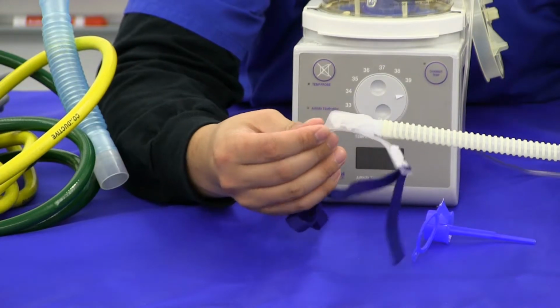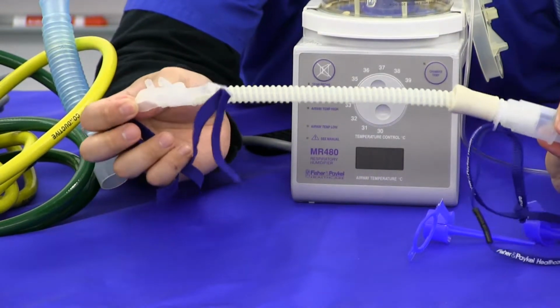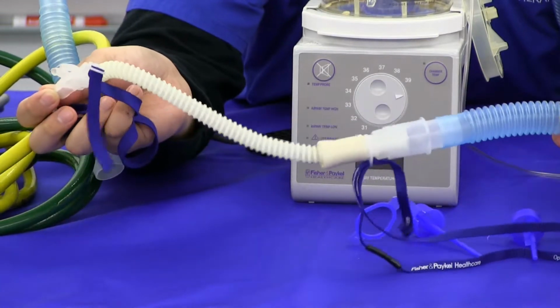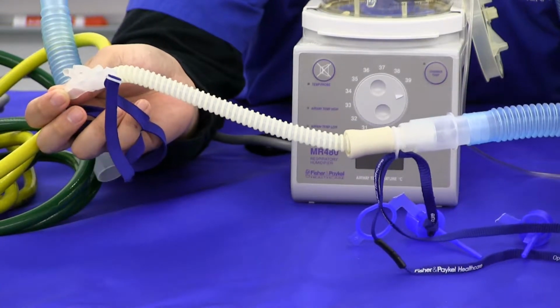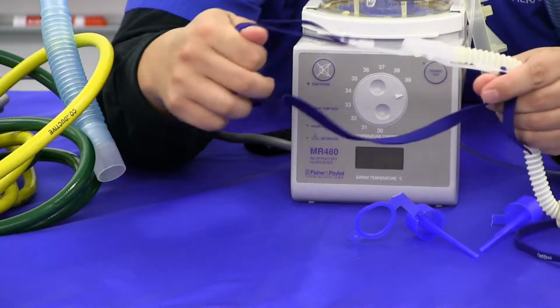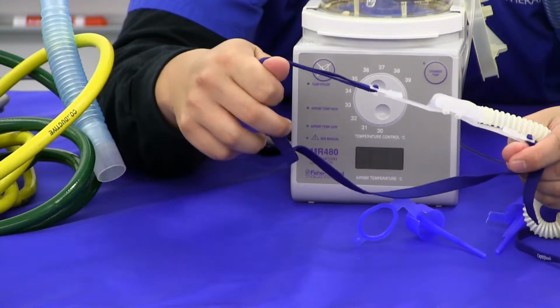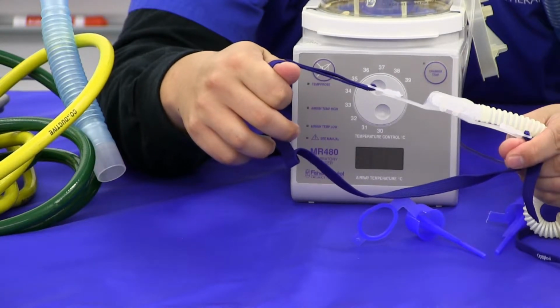So you have your nasal cannula portion right here, and then you have the nasal cannula running from your wet side of your humidifier. That's pretty much it. Other than that, you're using your straps to secure this to the back of the patient's head, obviously around the ears and to the back of the head.